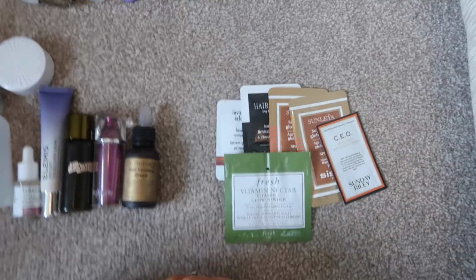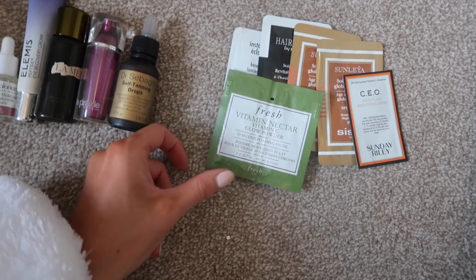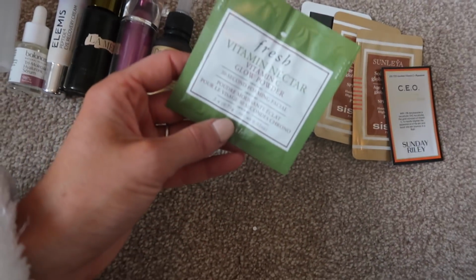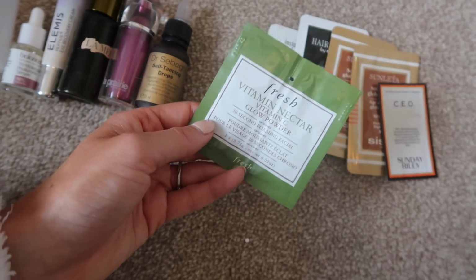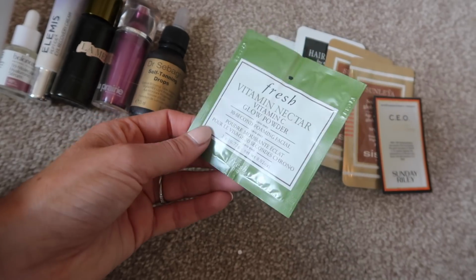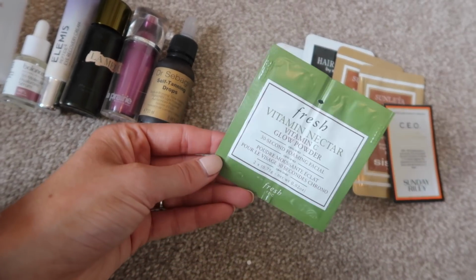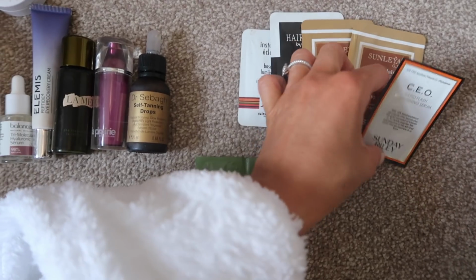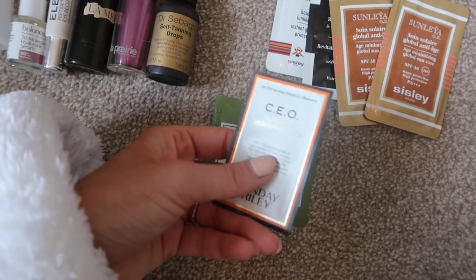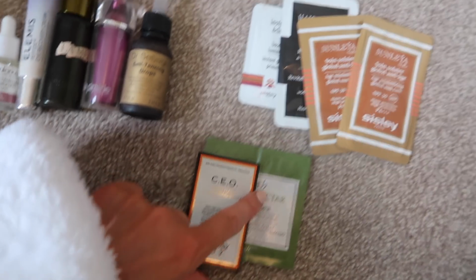Let's start over here. So I always like to keep hold of any sachets that I see in magazines and things like that. This is the Fresh Vitamin Nectar Vitamin C Glow Powder, really good again for the day that you land to just bring the glow back to the complexion. It's basically two powders that you mix together, and then it's just a really lovely way to refresh the complexion. I've also got the CEO oil from Sunday Riley. This is just a little magazine sample, and that'll be really nice to use in an evening if I feel like my skin needs it.